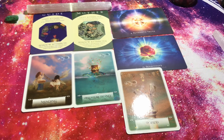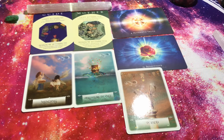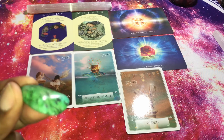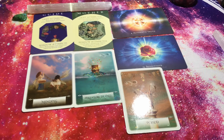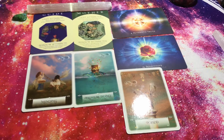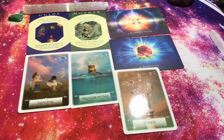Okay, so today we're going to be getting into what type of empath you are. So if you were attracted to this beautiful green stone, this will be your reading. So are you ready? I wrote down what type of empath you are on here. I'm not showing it because my handwriting could use some work. But yeah, you are a plant empath.